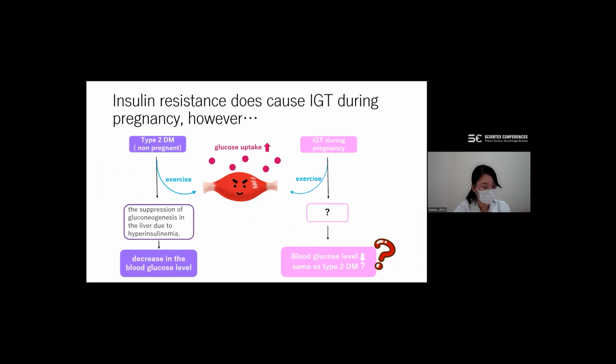However, although pregnant patients with type 2 DM are not able to increase the uptake of glucose into skeletal muscle through exercise, they experience a decrease in blood glucose level through the suppression of gluconeogenesis in the liver due to hyperinsulinemia. It is known that patients treated with insulin or hypoglycemic agents are particularly susceptible to hypoglycemia from the day of exercise to the following day.